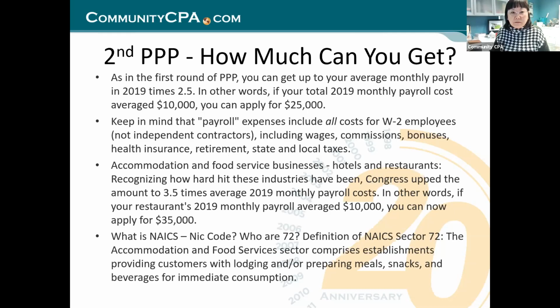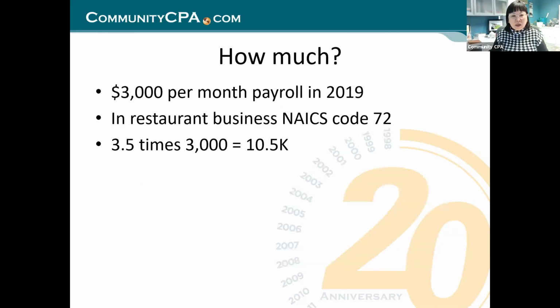So that's eligibility. How much can you get? So this is a calculation, okay? I know it is very wordy right here. You can take a picture, but I want you to see a simple calculation I have here. Let's say I'm a single restaurant owner, okay? I'm opening a restaurant and I am the only employee there. I just cook and I just sell. And my monthly payroll is $3,000 per month in 2019. And I know my sales went down, okay?